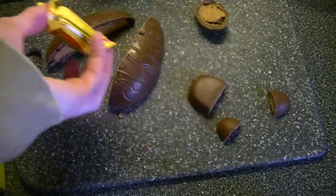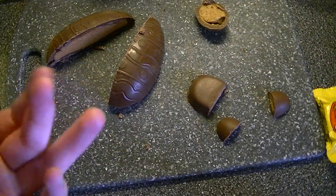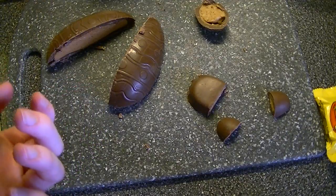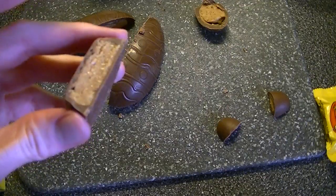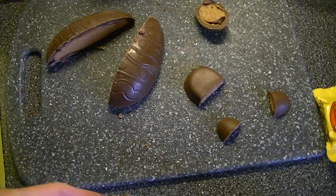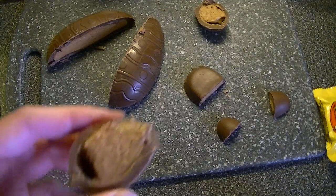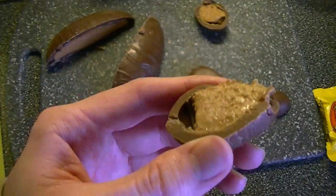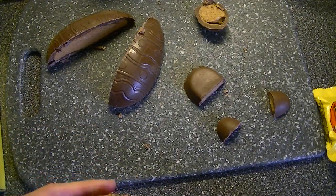Oh, not these. The small ones, which are pretty much the same exact thing as that. They're just, for some reason, the texture is a lot grainier. It's odd. To these things, which I used to think were the best, to what I believe is the absolute best Reese's Peanut Butter Cup in the world for Easter is these. Out of the, what, 5 shapes?